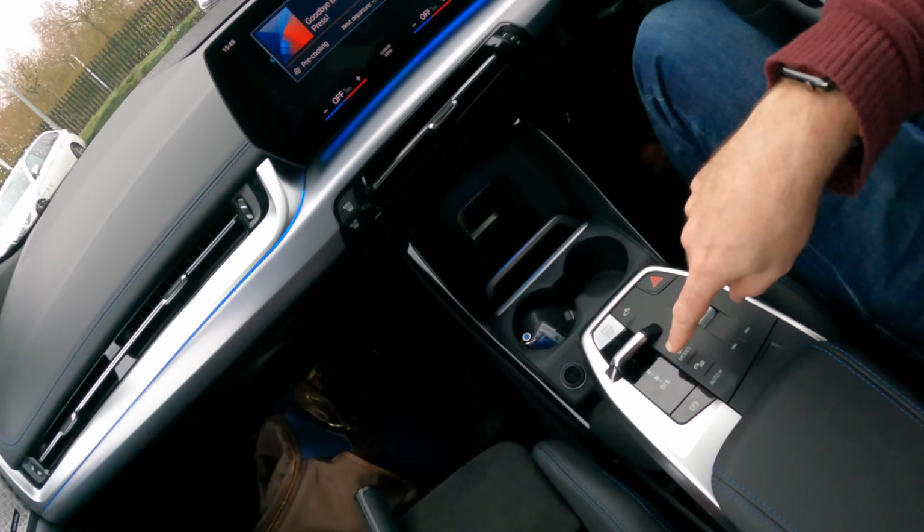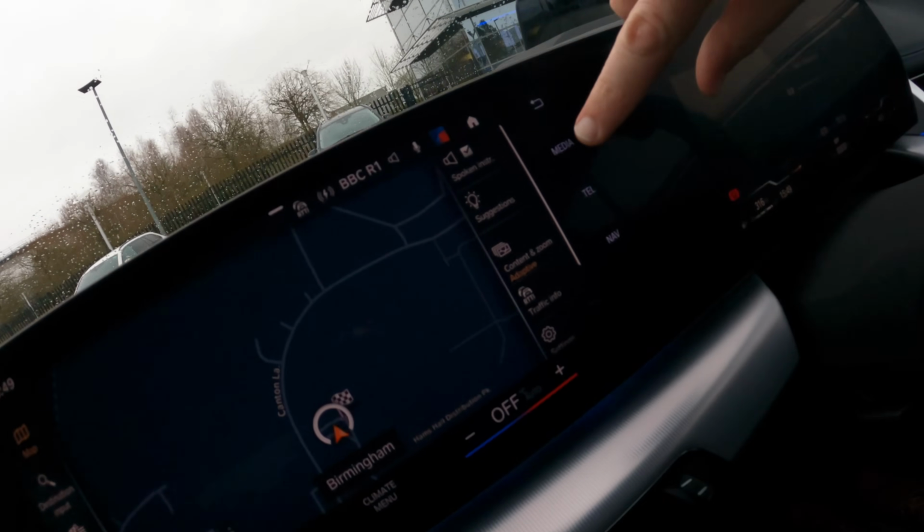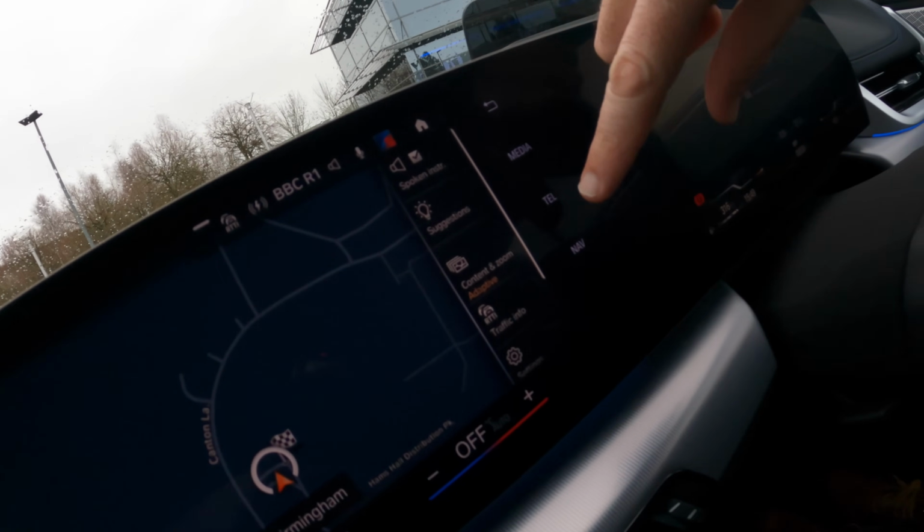The downsides to it are the lack of iDrive controller means you have to use the touchscreen quite a lot on the go. And you have got these buttons here for media, telephone, and your nav and everything, but nothing beats the twiddly iDrive knob. So it's a shame to see BMW go towards getting rid of it. They said they got rid of as many physical buttons as possible, but the iDrive controller was the best physical button.